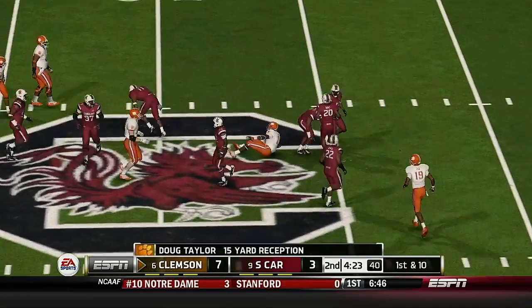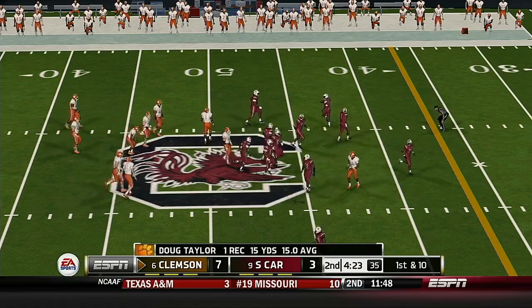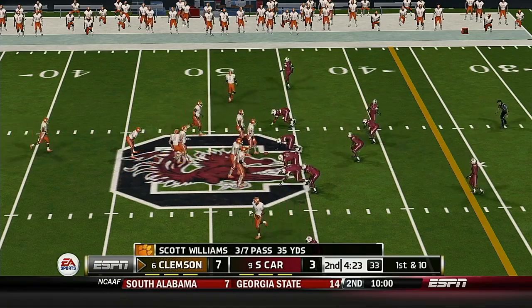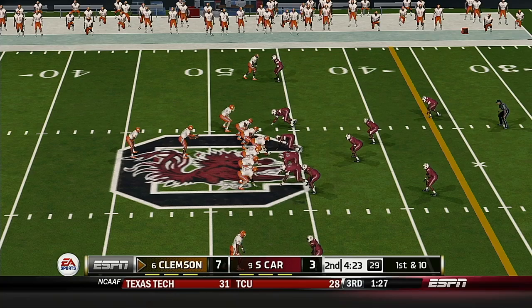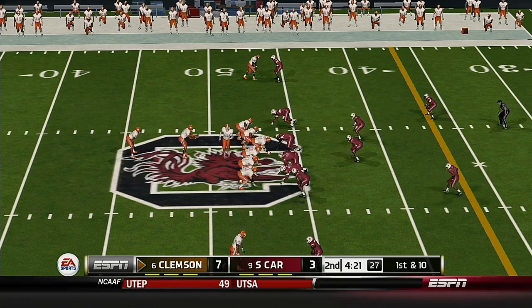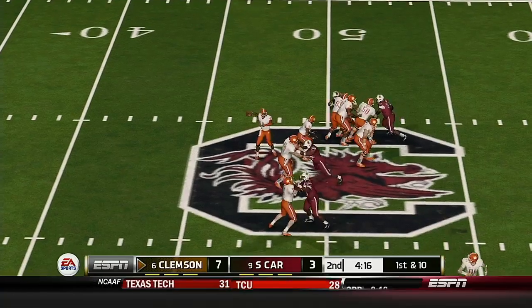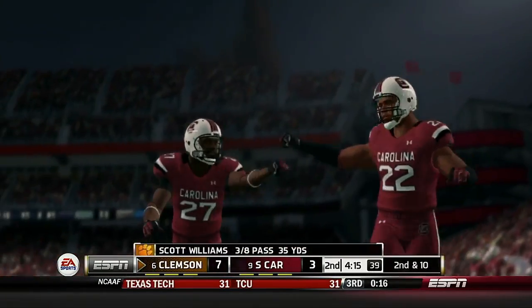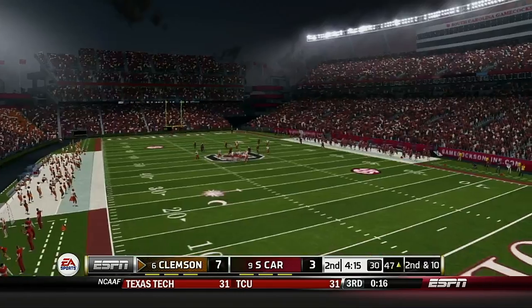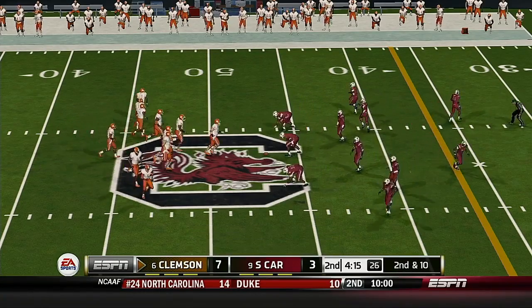Throws a strike over the middle. That makes it first and 10. Set! Oklahoma! Quick shot to the tight end, and he can't pull it in. Punt intended receiver on the play. That makes it second and 10.